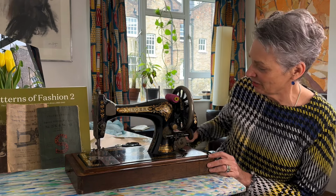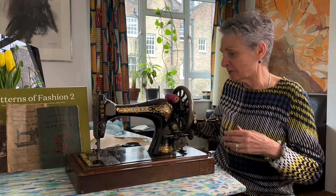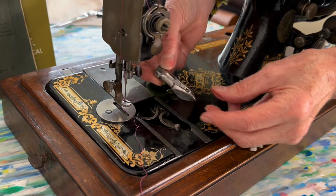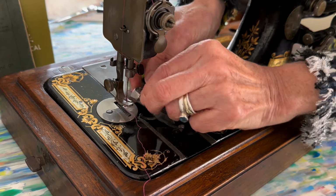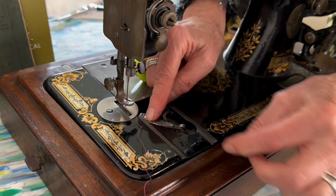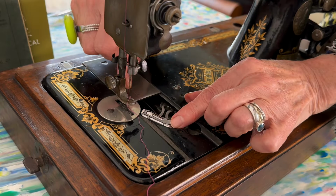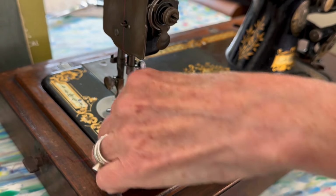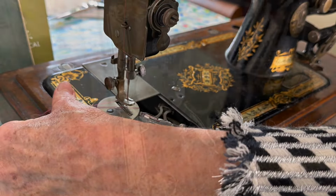And the sewing machine is a hand crank sewing machine. So it's got this little bullet shaped shuttle here, which is a little bit of a fiddle to get in, but let me have a go. That's it. And then tension right there, that's it. Probably needs a bit of oil on there. And then you can pull the thread through.